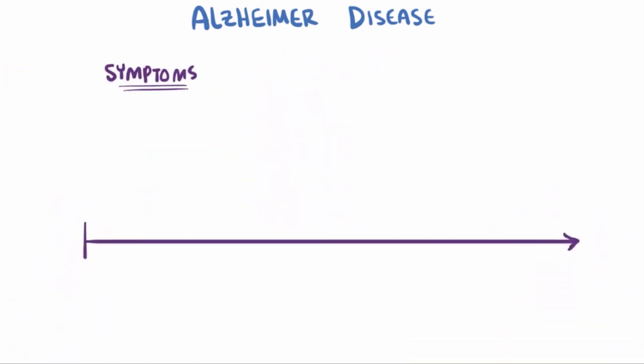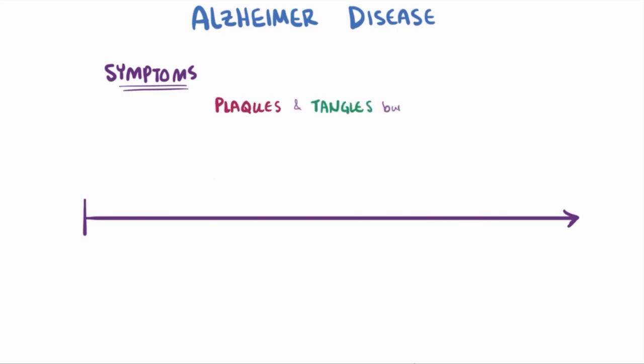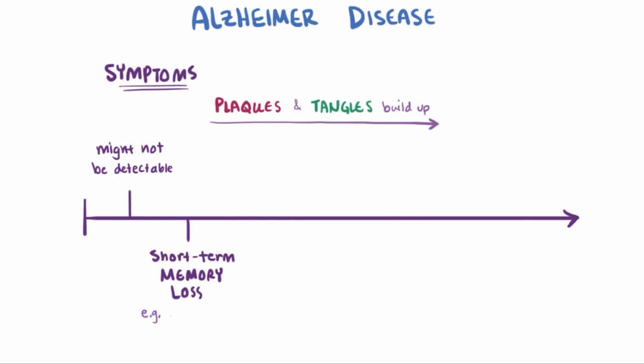Symptoms of Alzheimer's disease worsen as plaques and tangles build up, and damage to the neurons accumulates. In the early stages, symptoms might not even be detectable. As it progresses, though, patients lose short-term memory, like, for example, they might not be able to remember what they had for breakfast that morning. They then progress to loss of motor skills, making things like eating difficult without help. Also, language becomes affected, making it more difficult to communicate.